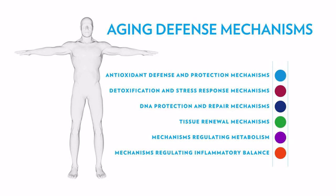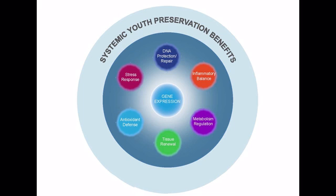Now, if somebody is already young, the ingredients we have identified for our proprietary blend actually help to maintain that optimal function and efficiency of our aging defense mechanisms. So with ageLOC Youth, we have been able to identify a proprietary blend of ingredients that can restore the function and efficiency of our aging defense mechanisms. Therefore, by targeting and promoting the optimal gene expression related to our aging defense mechanisms, we are able to restore their function and efficiency, or in youthful people, we're maintaining the optimal function and efficiency of our aging defense mechanisms, delivering these systemic youth preservation benefits.